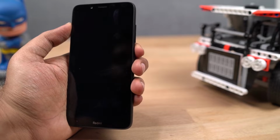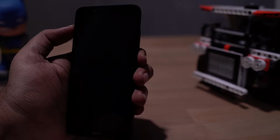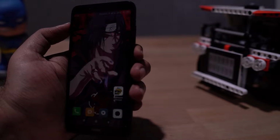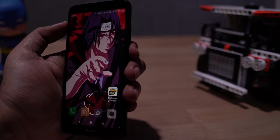Next, we also have face unlock feature on this phone. In good lighting conditions, it works very well. It unlocks the phone in almost a second or probably less than a second. It even works in low lighting conditions and complete darkness. It takes like a second or two, and it is a bit faster if you use a brighter wallpaper.